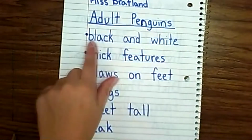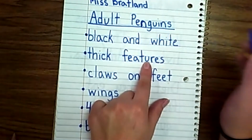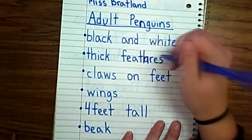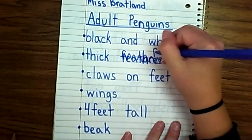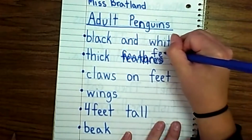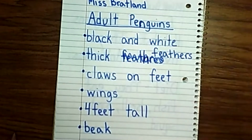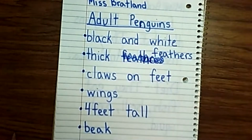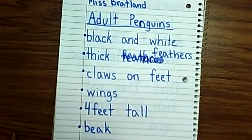So adult penguins are black and white, have thick feathers. Oh my, I realized we spelled feathers wrong. I said features. So if you would like, we can switch it. So I'm just going to scribble mine out. I'm sorry, you have an eraser, first grader, so why don't you erase that? And feathers is F-E-A-T-H-E-R-S. There we go. Some of you might have caught it and was shouting at me through this video, but I didn't catch it. That's why all good readers reread. So always reread what you're writing. So they have thick feathers, claws on feet, wings, 4 feet tall, beak.